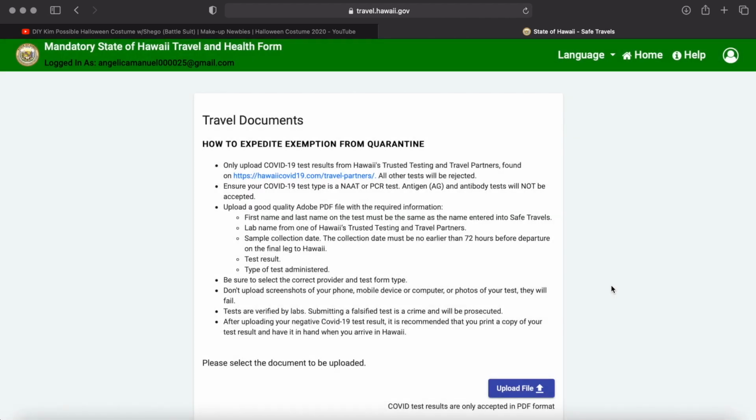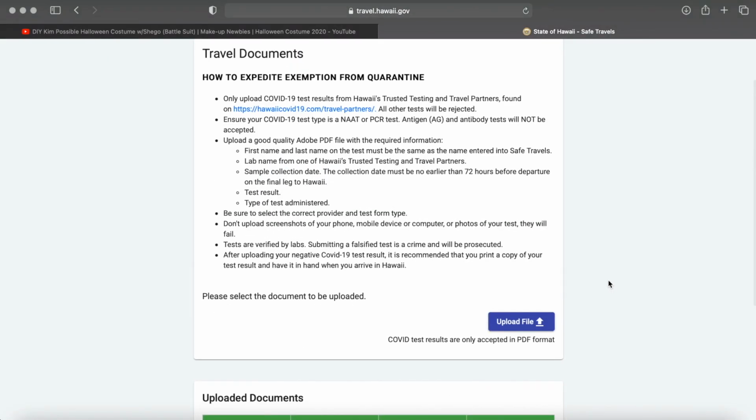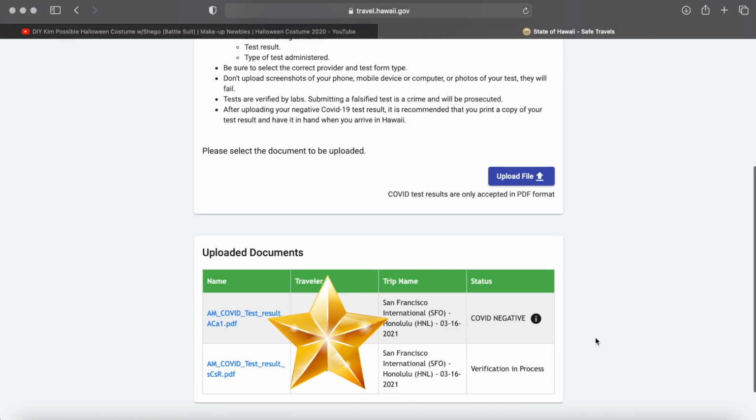You also have to attach a negative COVID test that you did. You just have to go to their website and make sure that wherever you get tested is listed on that website. If you don't have a negative test within the last 72 hours before your last leg flight, then you have to quarantine for 10 days in Hawaii, which would suck honestly if you only have a few days in Hawaii and all you're going to be doing is quarantining there.